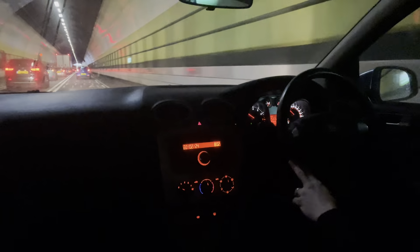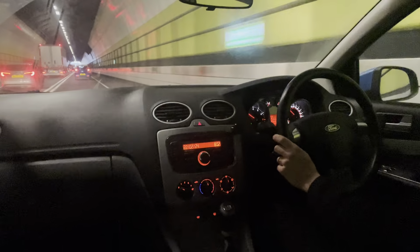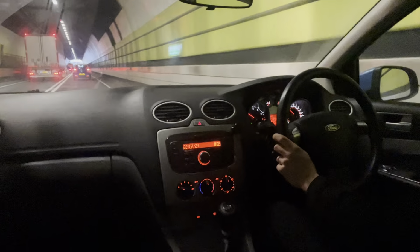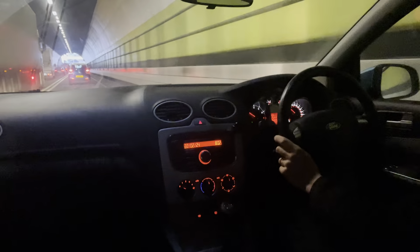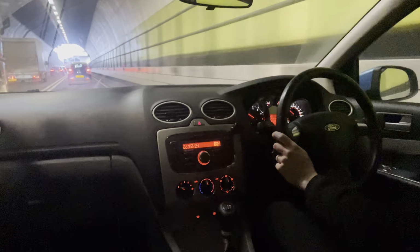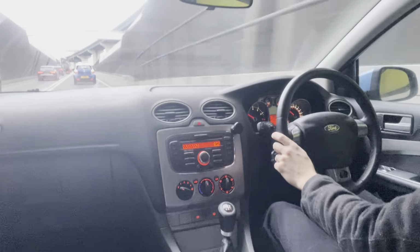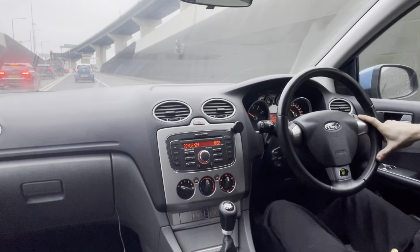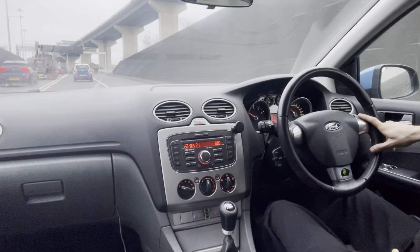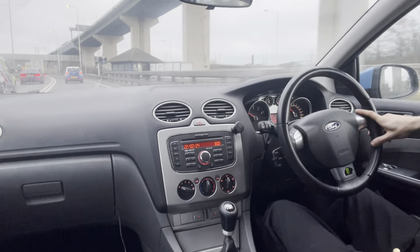Follow the light at the end of the tunnel. I can see the light. There we go. And then it poops you out, as if by magic, into Essex. The behemoth of the QE2 bridge in the background. We'll go over that later on the way home.